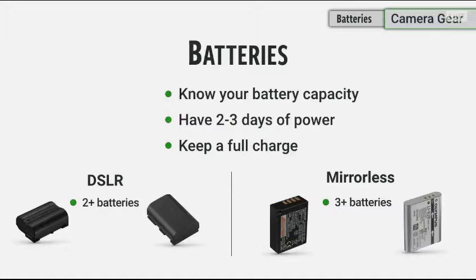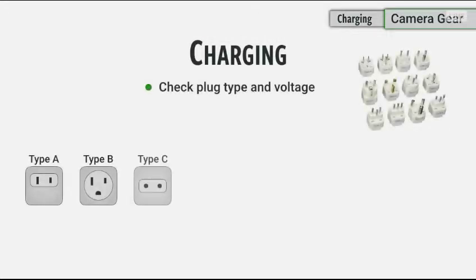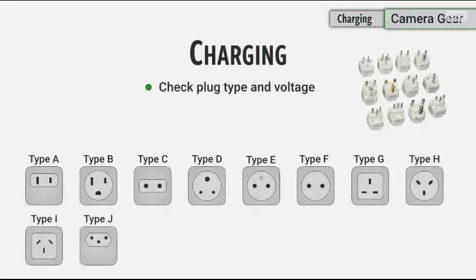And so there's a lot of things that can happen. So you want to have at least 2 batteries with the DSLR, 3 or more for the mirrorless. It just depends on how fast your camera goes through batteries. If you've never left the country that you are in, let me tell you, the plugins are different, okay?